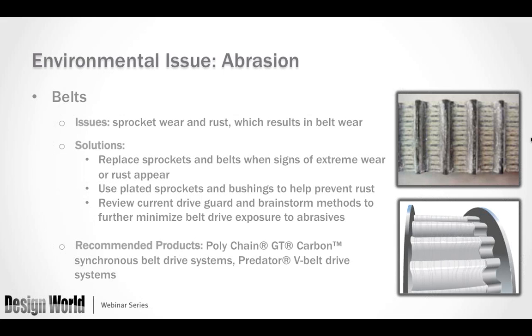So keep the material away, plate the sprockets, go with stainless steel, and then you can also use products that tend to be more abrasion resistant, like Polychain, which is a very tough polyurethane compound. For example, the Gates solution on the V-belt side would be a Predator V-belt, and we recommend that for use in very abrasive environments because it's got a very heavy-duty double jacket on the belt, which protects the belt from wear and gives you a little bit more life in those circumstances.